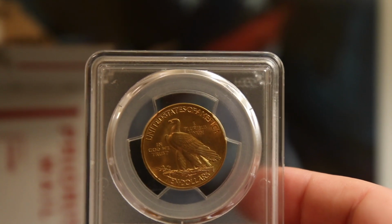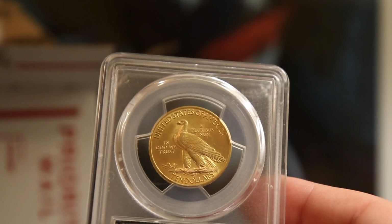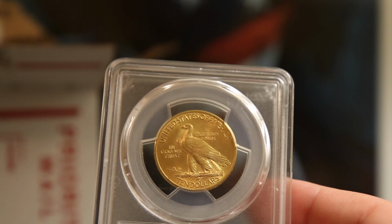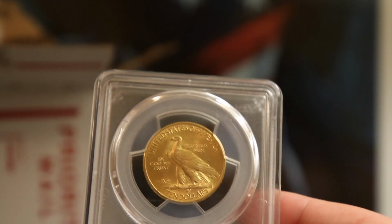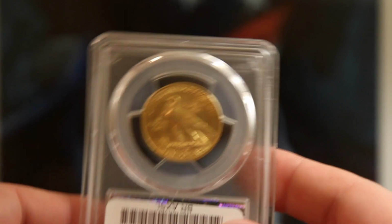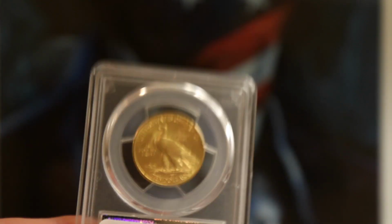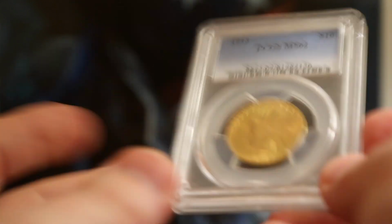And I'm going to be doing a video on all the major coins. I think I'm going to kick it off with either the Morgan or with the $10 Indian, and go over my reasons for buying specific coins over others and why I'm doing that, especially numismatic valued coins, because I just think they're undervalued. At least some of them are.